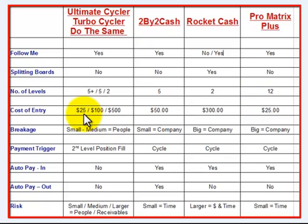And then the cost of entry here, 25, 100, and 500. That's Ultimate Cycler, Turbo, Do the Same. 2By2Cash right now, when they launched it had $100. Now it has a $50, which they've lowered. It makes it a little bit easier for somebody to get involved. Rocket Cash is 300. Pro Matrix Plus is 25.